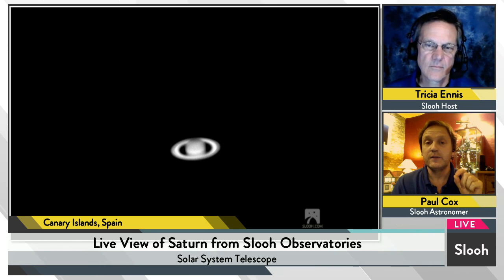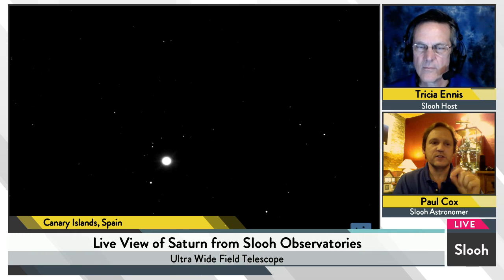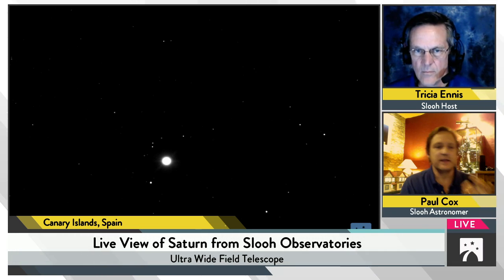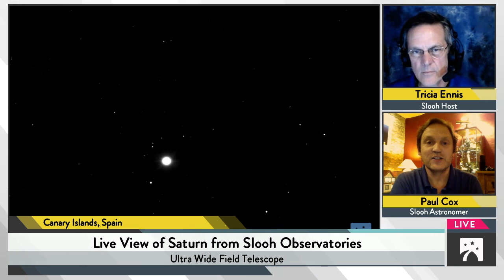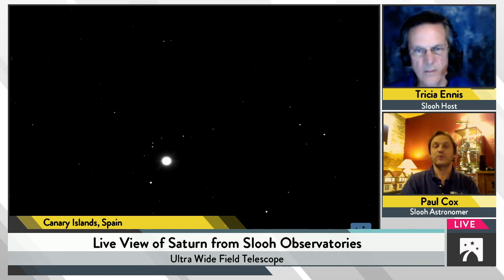Now, the studio will also show us our ultra-wide field views as well, because in there, viewers will see a little white dot just to the south, just below. In fact, we should start seeing it in there. They'll see a little white dot just below, and that is Saturn's largest moon, Titan. And Bob will probably tell us a little bit more about that later on. But we've got all of these great live views tonight.